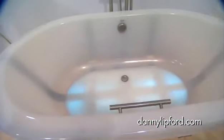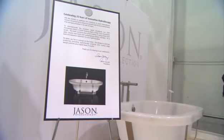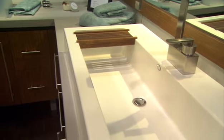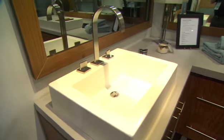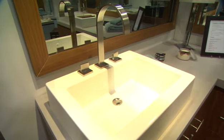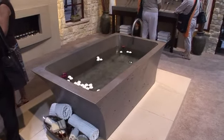This one, a modern translucent European design from Jason International, is a really cool look that they've introduced to celebrate their 25th anniversary. They also have a new model created from solid surface material. This trend is all over the show, with matching vanities and tubs made from the man-made material that looks just like natural stone. Of course, there's always the real deal if you want to splurge a little bit, and this stone tub from El Dorado is a great example.